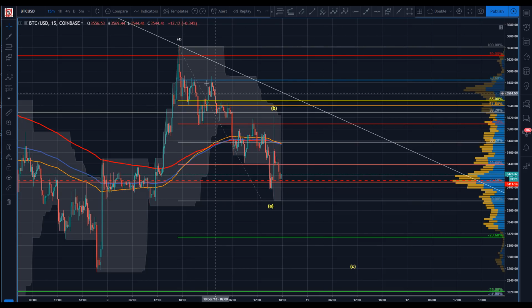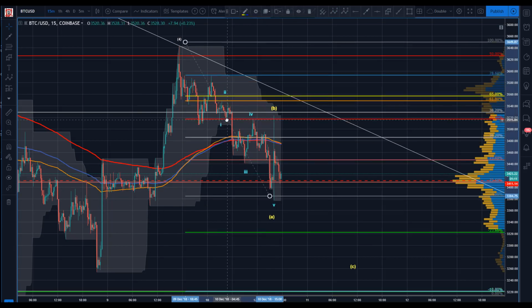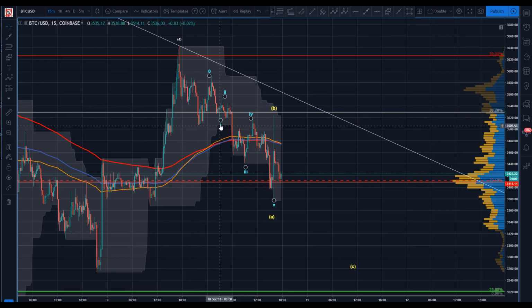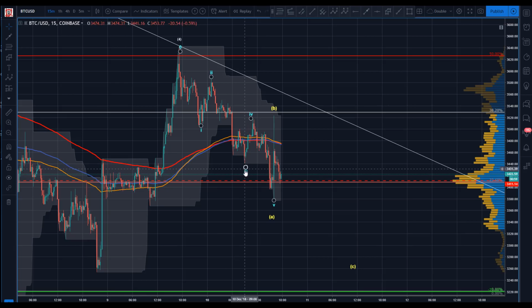So if we look at that, here this looks like we can get an impulse out of this. 1, 2, 3, 4, 5. Right? Does that work as an A wave? Well, let's take that off here. Let's see if we can get the breakdown here. If this is, let's go back one. If that's 1, 2, and we can go 1, 2, 3, 4, 5. So I've got an impulse here in the third.